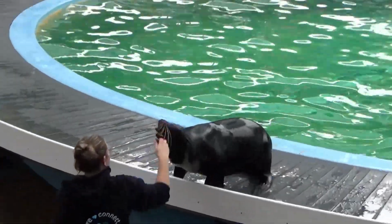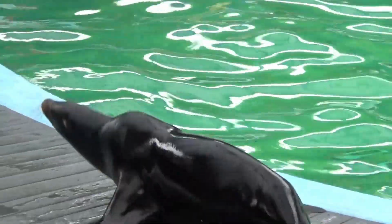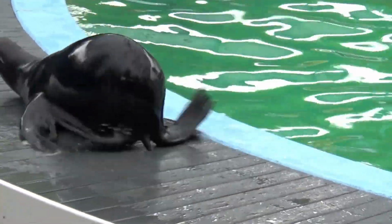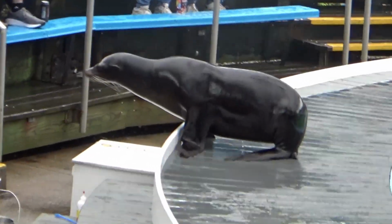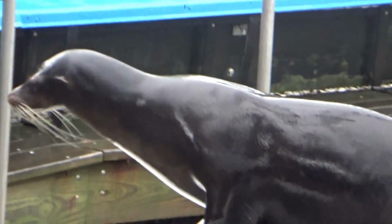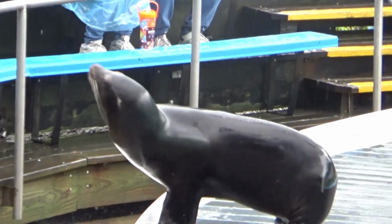Like I said, Reese is a California sea lion. Our first two stars that you met were harbor seals. A lot of times people do commonly confuse seals and sea lions. While they are very closely related, there are three easy ways to tell them apart that I'd love to highlight for you today with the help of Reese. The first difference, which she was just showing off, is in her front flippers.